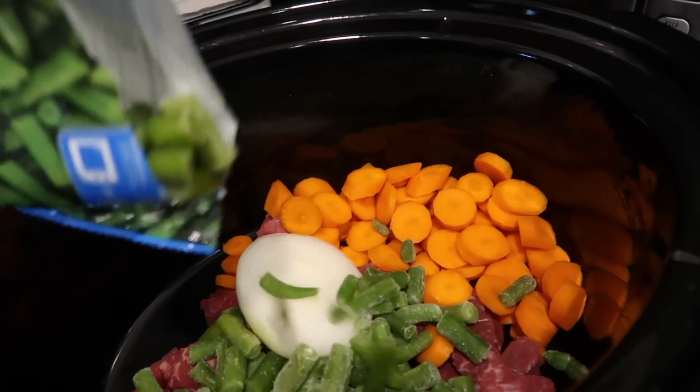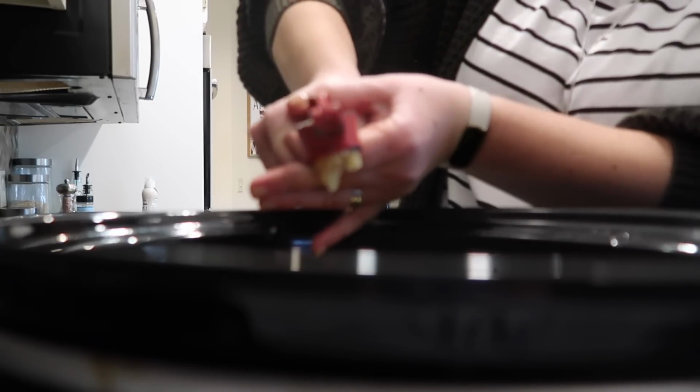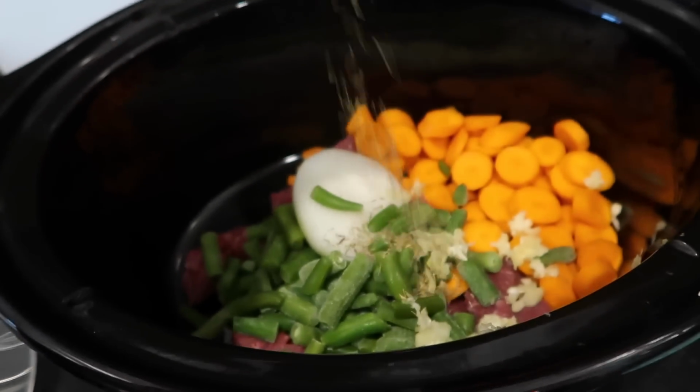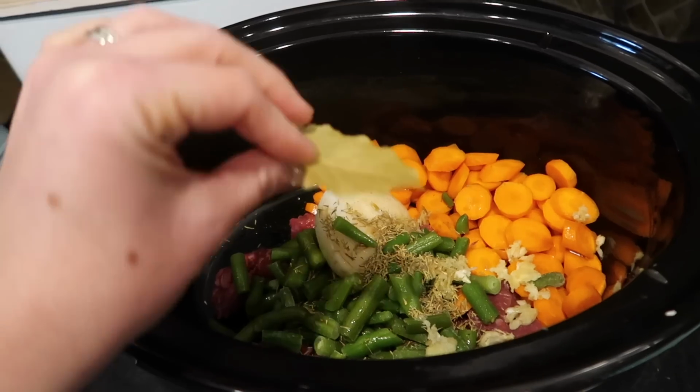About half of one of my packages of frozen green beans, and 5 or 6 garlic cloves minced. To season mine, I decided to use about a teaspoon or so of thyme, a splash of Worcestershire, a couple of bay leaves, and salt and pepper to taste.